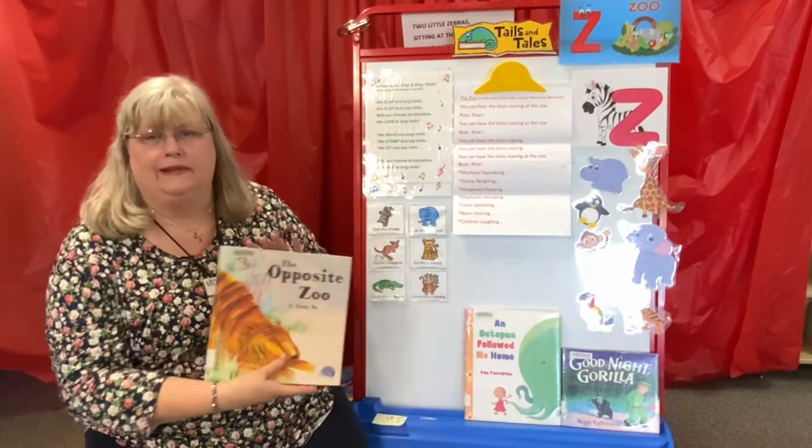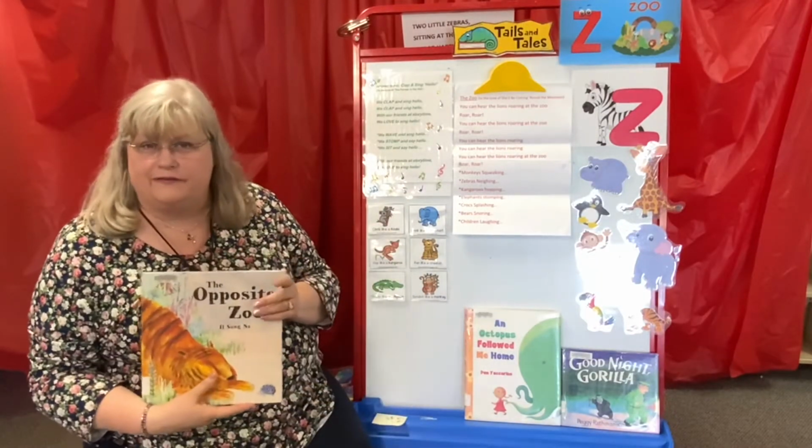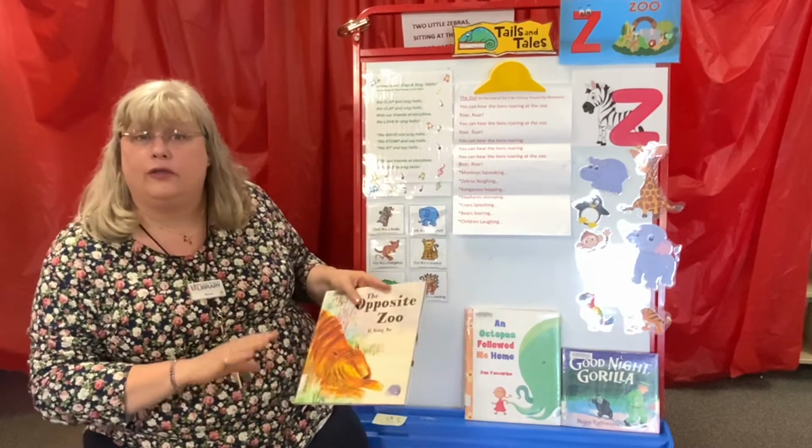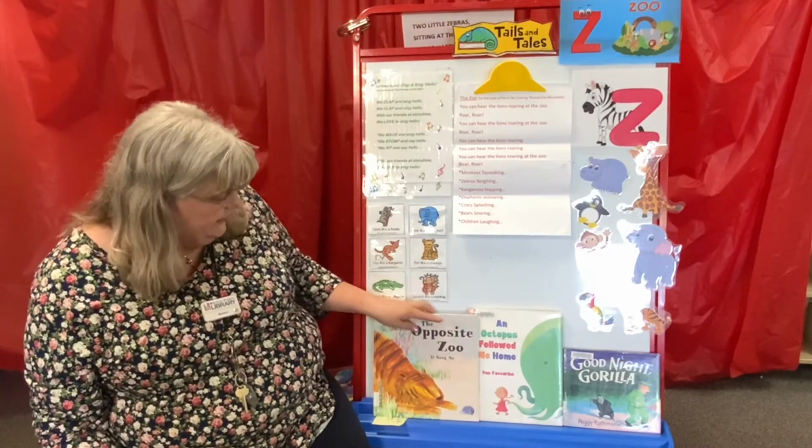Okay. I really like this book, and it's a lot of fun to read to your kids. And they can help you pick all the details out in all of the pictures.